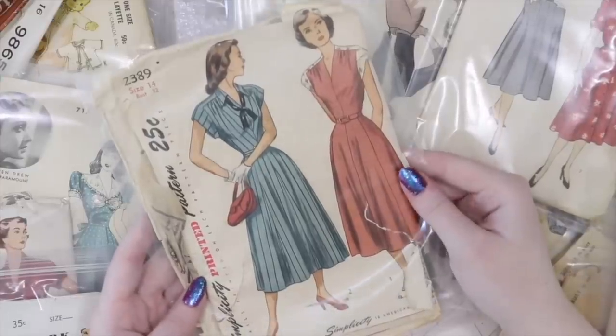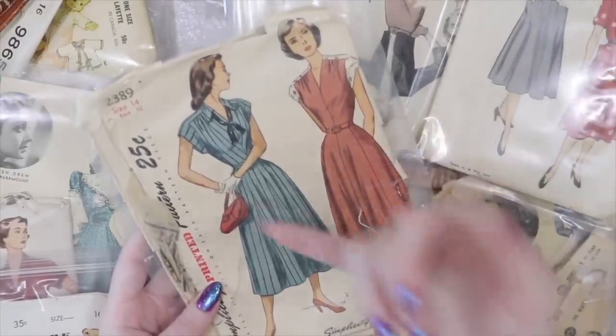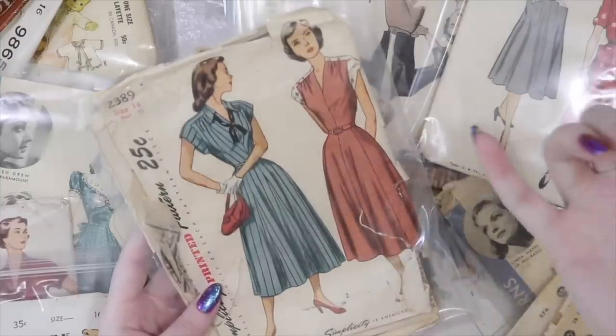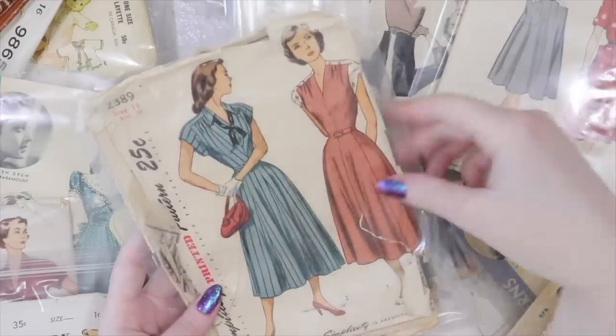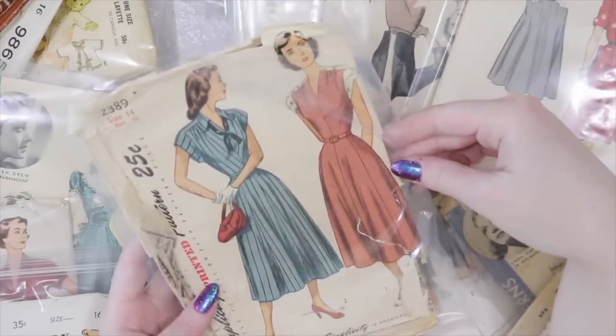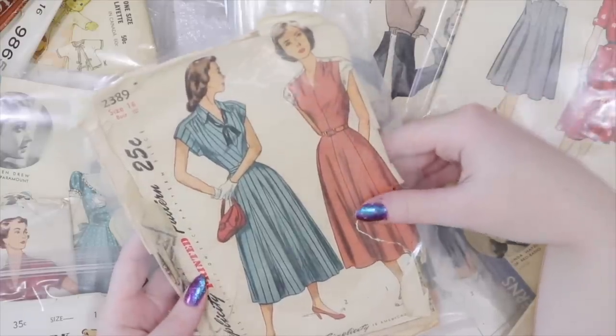Here's a Simplicity pattern from the late 40s or early 50s. This is quite similar in the kind of dolman meets raglan sleeve style that it has going on. It's kind of a notched sleeve design, and then has a seam down the front, actually down the entire front, which is interesting. And it's in a size 14 for a 32-inch bust.